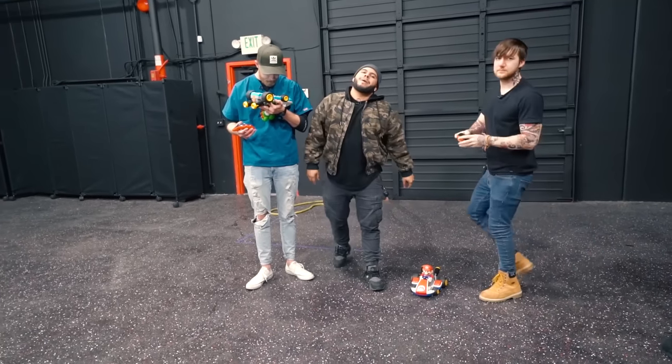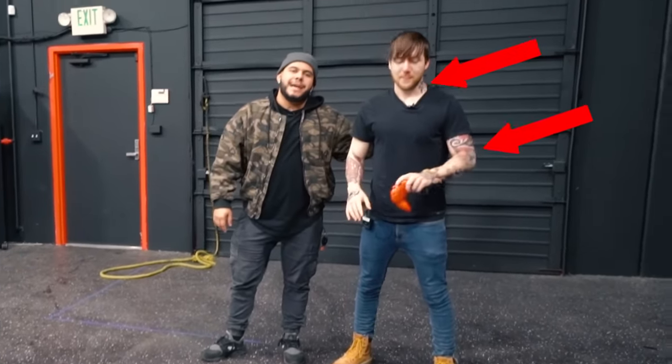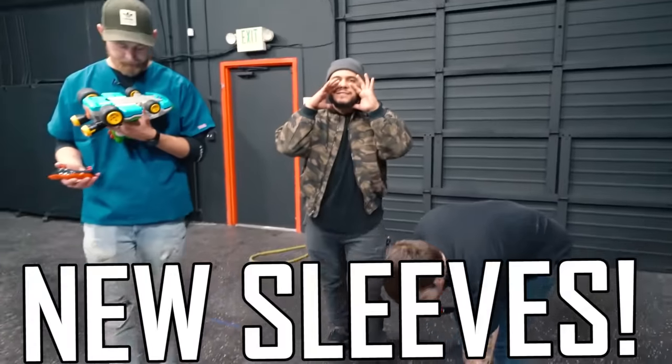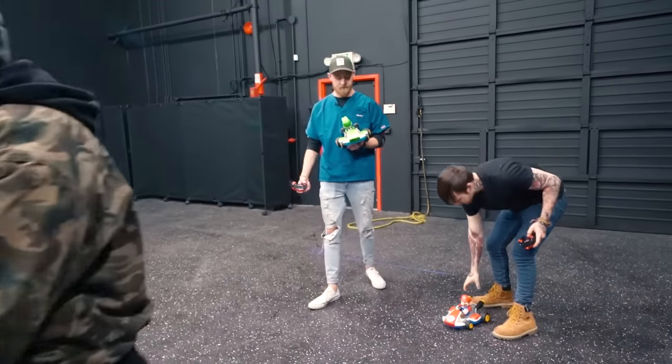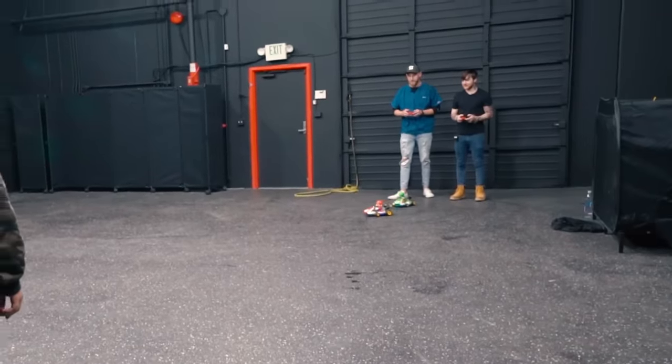All right guys, what's up? We are in the Red Base soundstage. It is around Halloween time, so Robert IDK here has got some Mimi tats on. Yeah, I'm sorry. This isn't real. It's embarrassing. Blue sleeves. So we're gonna have Tan Man here and Robert IDK race these babies. And then whoever can get to us the fastest wins. All right, ready? 3, 2, 1, go.